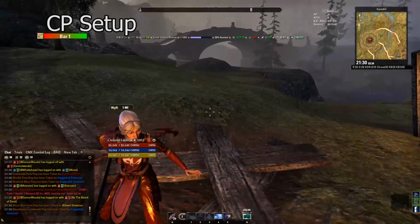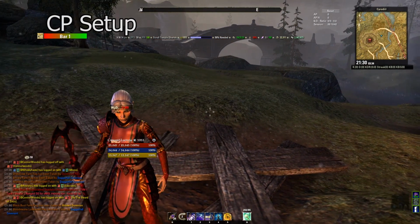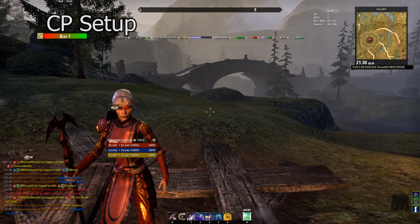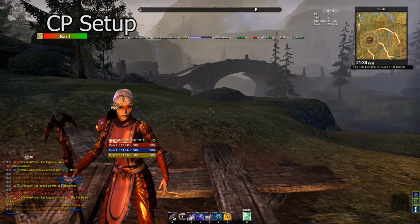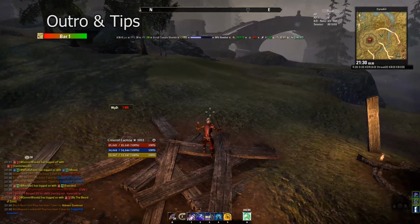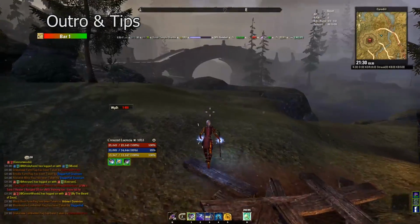Okay, yeah, I think that's about it for the build. I think I didn't miss anything. Potions, everything are done, just like usual. It's just like a typical sock build. What you do is you just buff up everything.